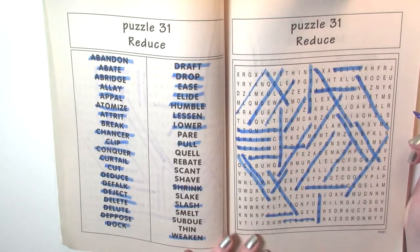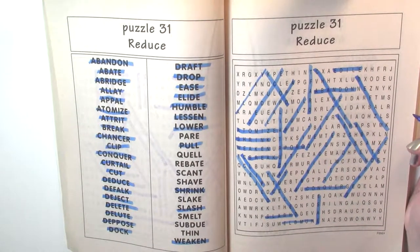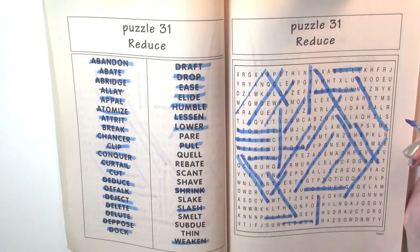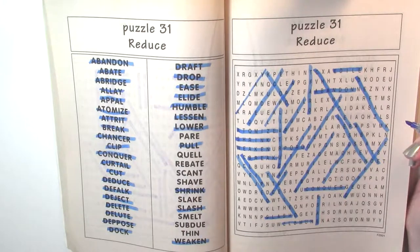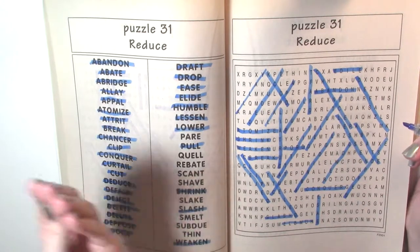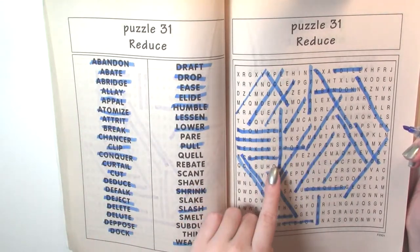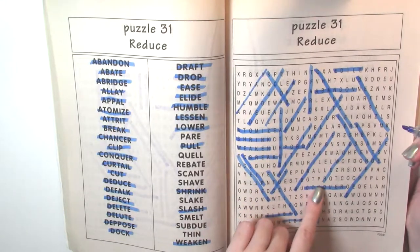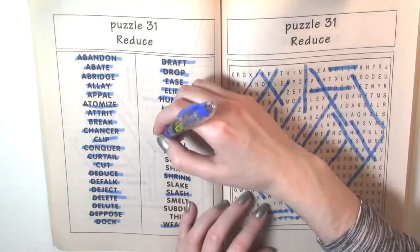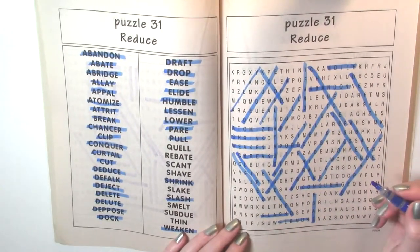P-A-R-E. Not like a pair of socks, and also not like a pear, the fruit, but to pare something. Well, okay, that still sounds like it'd be P-A-I-R, but that's not what we're talking about. We're talking about to reduce in size. Okay, it's technically not to reduce in size, it's just to reduce. Pare. I'm looking for pare. Oh, it's right here. Also, when you use highlighter, they look super pretty after. Just as an extra side note.